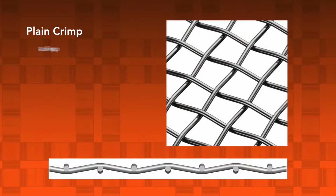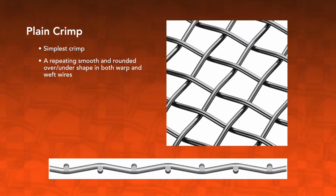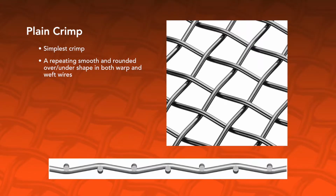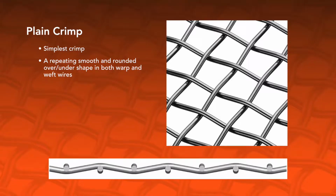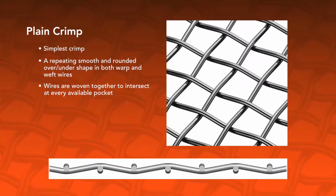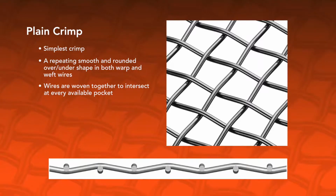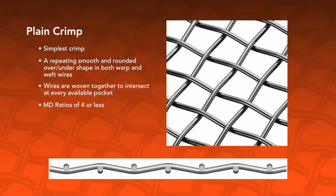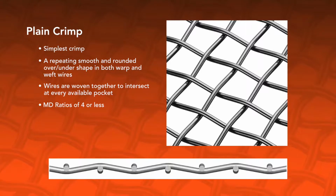Plain crimp is the simplest crimp style. It creates a repeating, smooth, rounded, over-under shape in a wire. With plain crimp mesh, both warp and weft wires are pre-crimped in this manner, then woven together to intersect at every available pocket. Plain crimp is most common when mesh to diameter ratios are 4 or less. The plain crimp style produces a smooth and subtle mesh pattern.